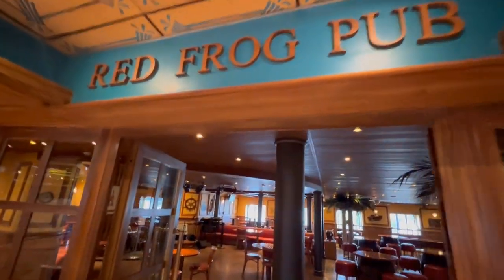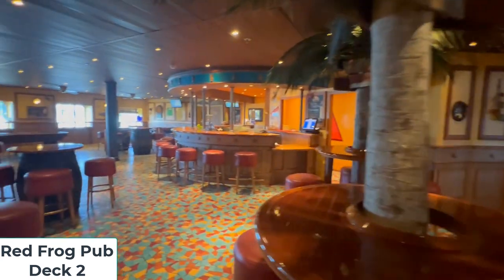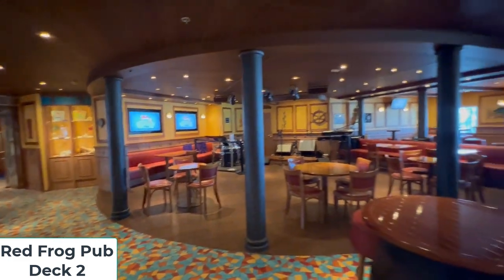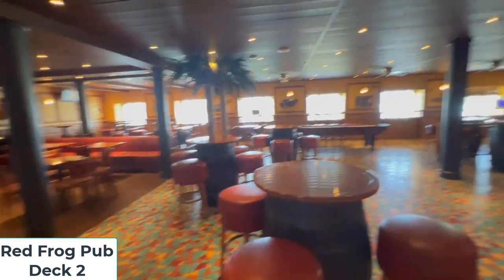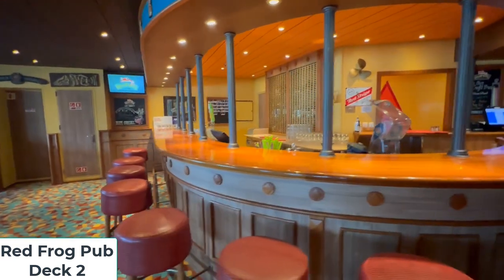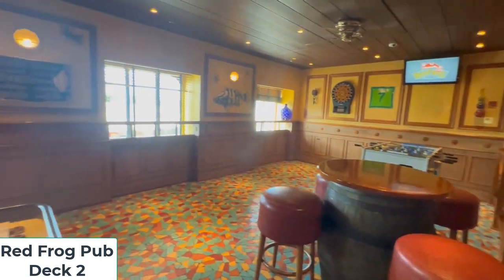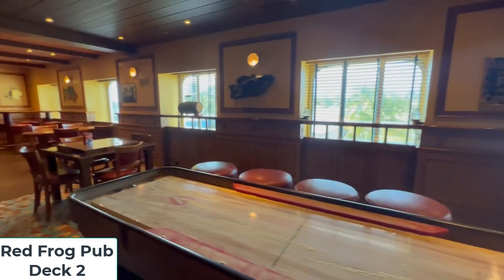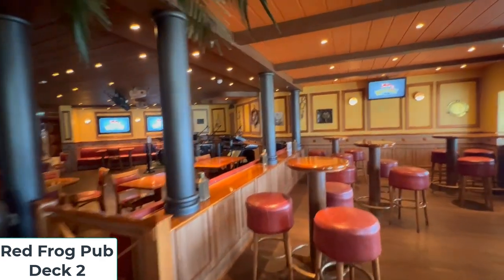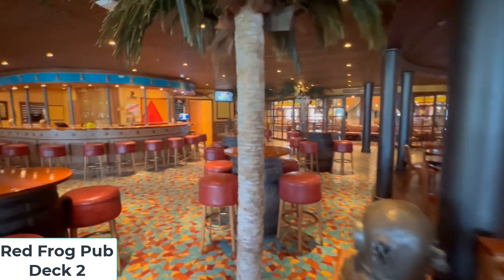We are now entering the Red Frog Pub. This is one of our hangouts we like to hang out at when we're on the cruise ships. It's a lot of fun in here. They do their karaoke in here and the little game things, little trivia games. And then you've got some foosball over here. It can get pretty busy in here, so if there's a function going on in the Red Frog that you want to attend, I would suggest getting your seats early. Nighttime, they have some people over there playing. It's really nice. They're good. And that is the Red Frog.